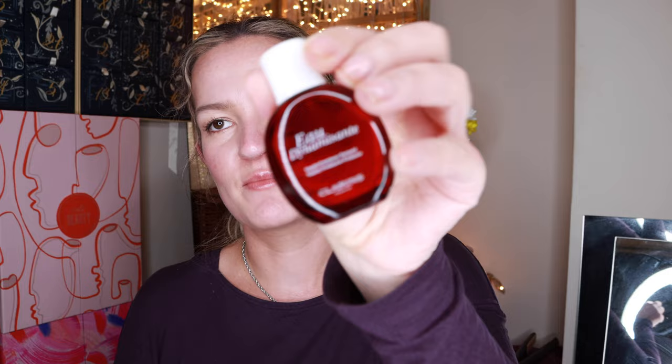And I have one product under fragrance. This is by Clarins. I never pronounced it correctly. Oh, Dynamisant. Vitality, Freshness, Firmness. This was a sample size, 15 mils. That's the only fragrance I used up in 2021. And the estimated cost was £4.